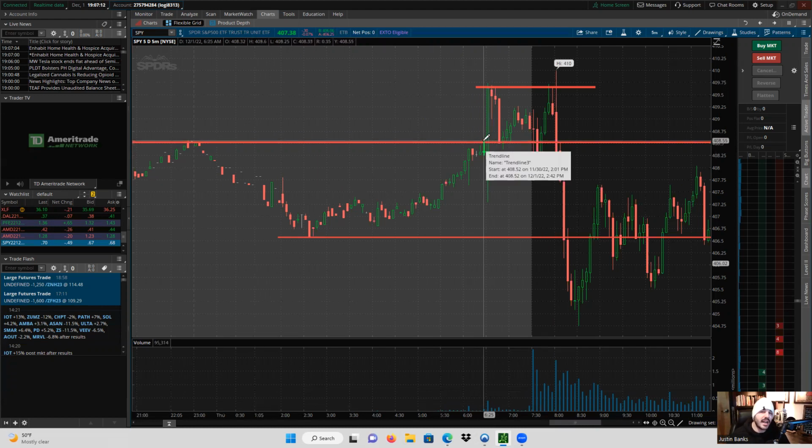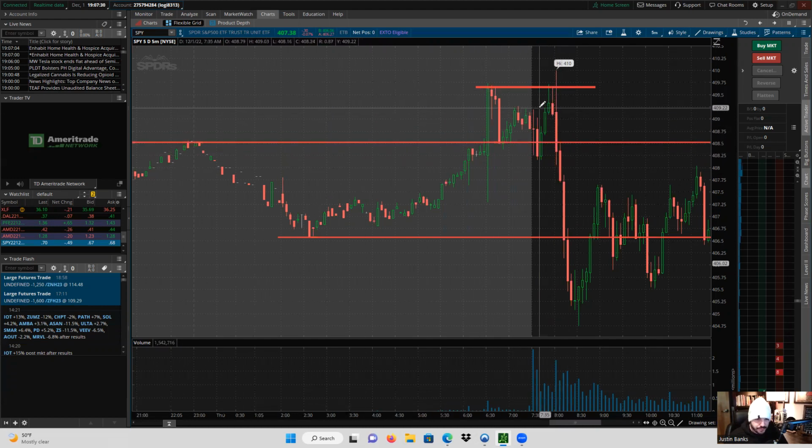You guys see that? Just like I was talking about in the beginning of the video, we have a major resistance. Once we break through, we will try to find that as support, and the stock will bounce right there on the support. So if you take a look right here, what happened? We came up, once we broke this level at 408.50, you could see perfectly, we rejected it again. We came up and retested and rejected it.